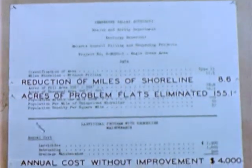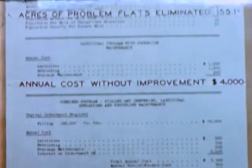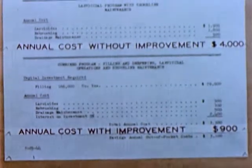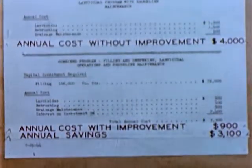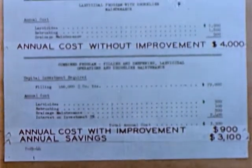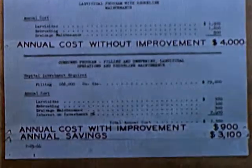Had the project not been initiated, annual conventional larvicidal control was estimated to cost $4,000 for the area. This was reduced to $900 by the construction of the project, a saving of $3,100 in annual out-of-pocket costs.